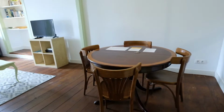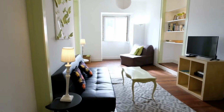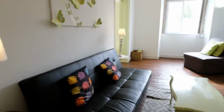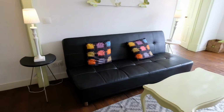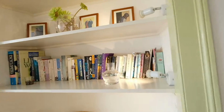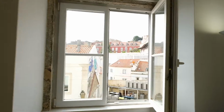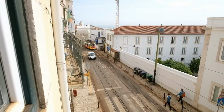Okay, this is the dining room and the living room right here. Look at this. This is green decoration. Very nice. So the black sofa is really good. And right here is the TV. Awesome. Another sofa. Okay, I have the window, you can see the street. Here, that electric phone.